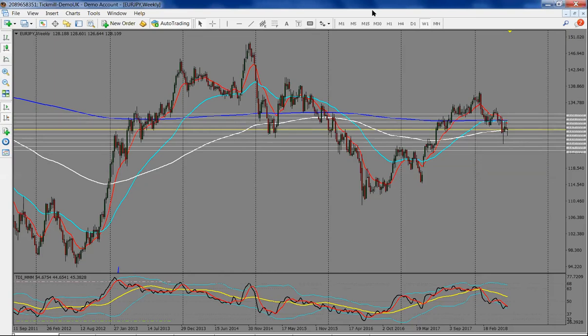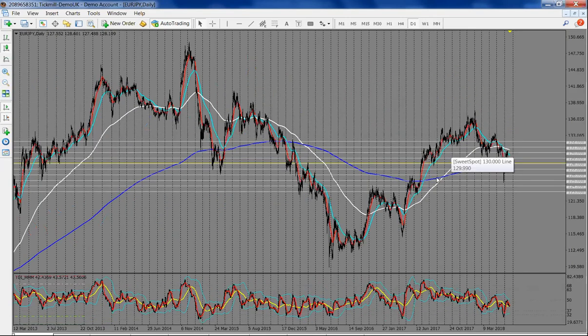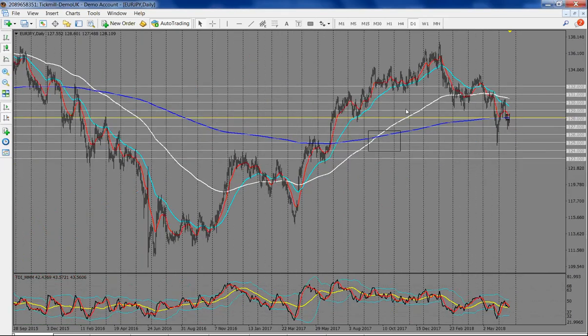Okay. So now we're on the Euro JPY. Look at the Euro JPY, it made some significant highs. We had a nice crossover going on, which obviously then gave us a buy signal, or buy confirmation rather. Now, if we look closely, we had a significant level which is 125, 125 even.